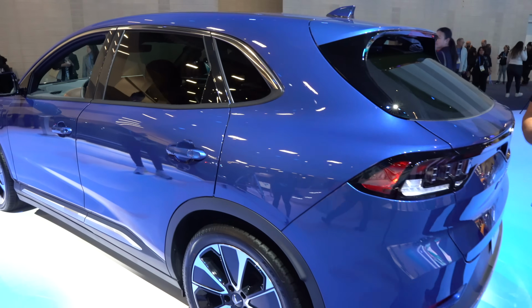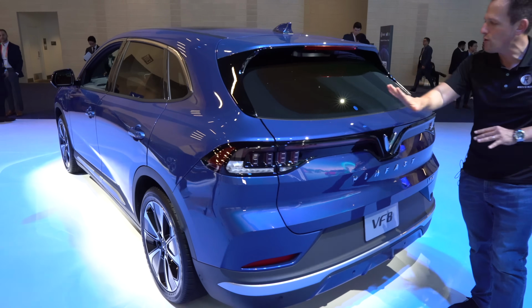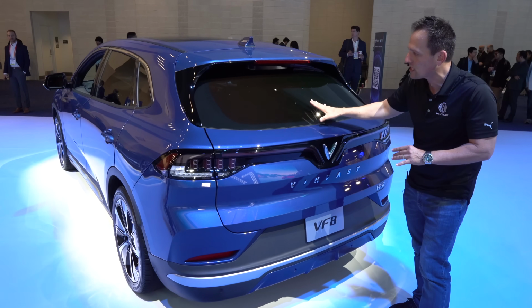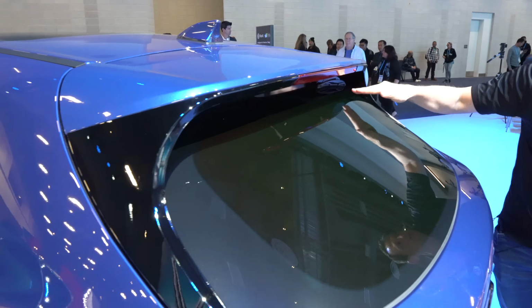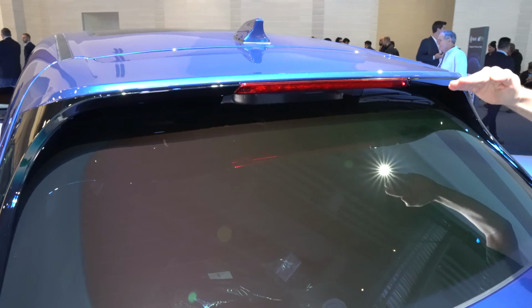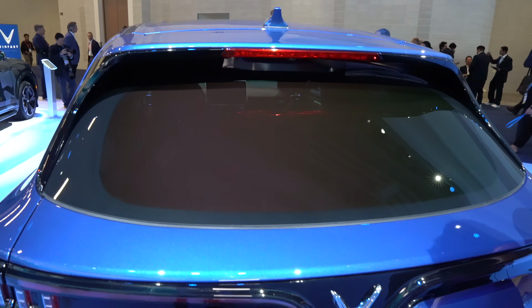And then coming to the rear, one of my favorite things that they do, no rear wiper exposed. That really shows the nice, clean, effective aero lines. Your wiper is tucked underneath that long, low roof spoiler. It's gonna swing down and clean that rear glass.